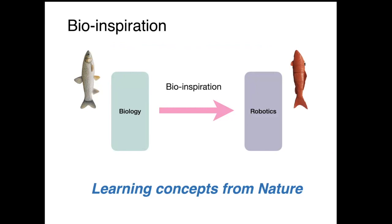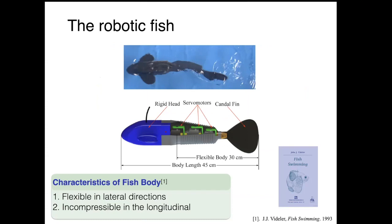In simple terms, that is just learning the concept from nature. Imagine you see a fish that swims forward just by body undulation, and then you wonder if you can also create a machine which can move forward just by body undulation instead of propellers. To do so, we were inspired by the structure of the real fish system. We find in the real fish body there are two main characteristics. One is flexible in the left-right direction. The other is incompressible in the longitudinal direction, like the front-back direction.